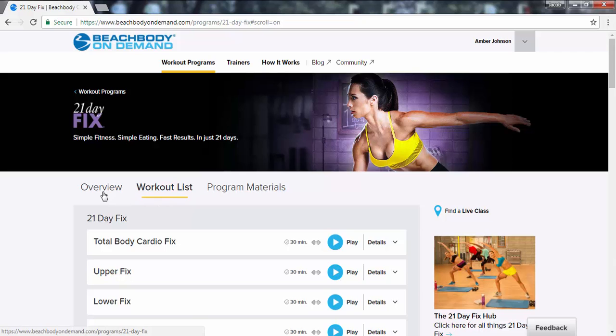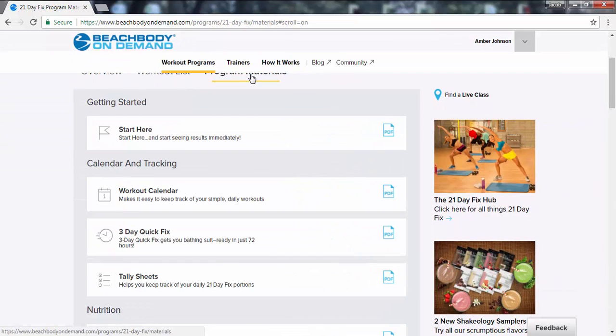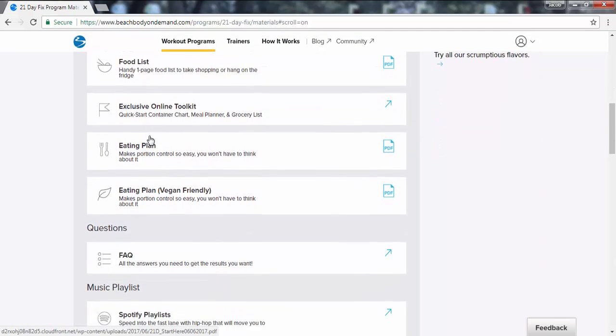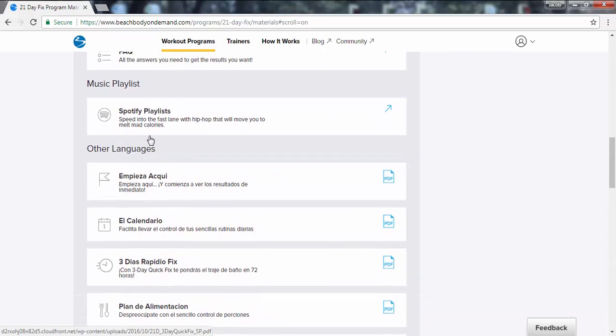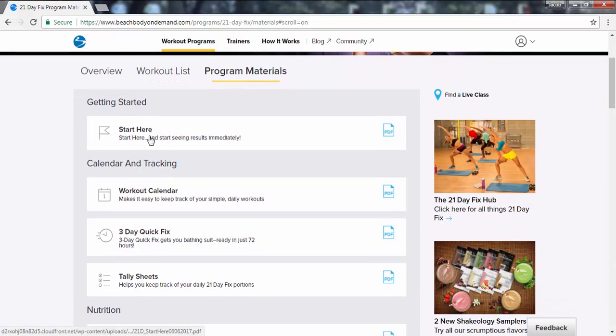So we got to the overview of the program. We got to the workout list, and that's where I got distracted and off topic. Now let's go to program materials. Okay, this whole list of materials is what you would get in your box if you ordered the physical DVDs. Obviously it comes in English and Spanish. I think it also comes in French. There are some versions of it at least.